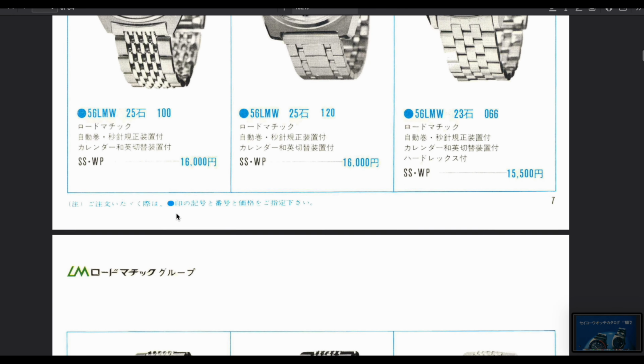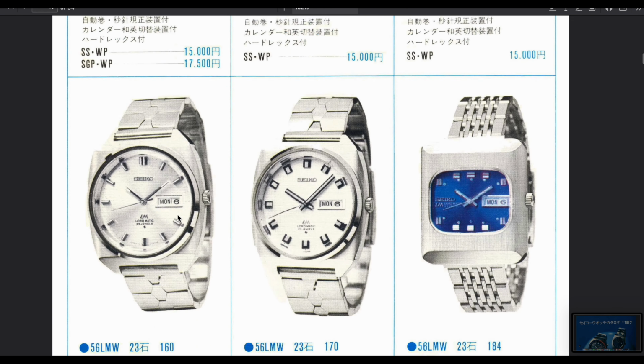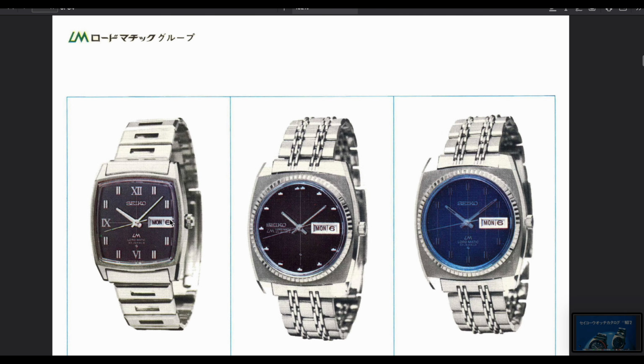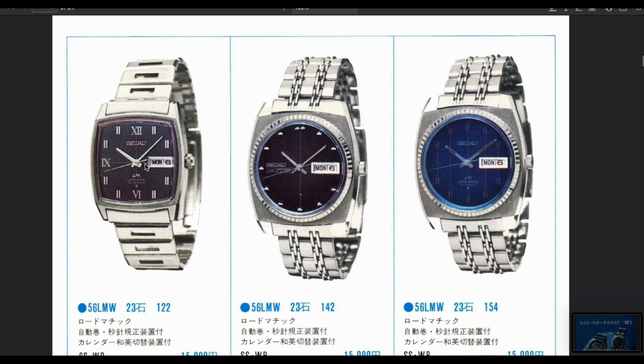Acres and acres and acres of beads of rice. Grains of rice. Bet that was a comfortable one. Oh yeah, isn't this a weird one? For a real brief time in the late 60s, Seiko did this. They were trying to do this stylistic sort of flourish of having these slots. They made a number of bracelets and even a rubber dive strap that had them. Hmm. I don't think I've ever seen one of that dial.